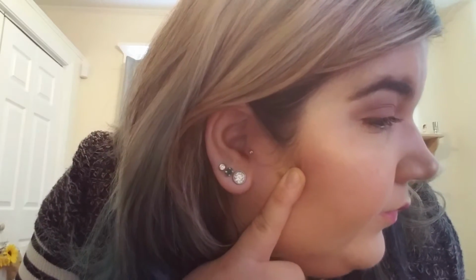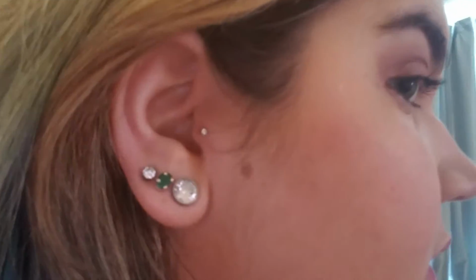Can you see it? Can you see it? Can you see it? Now you can. So that's just what my tragus piercing looks like. Let me see if I can get you closer. So that's what it looks like.